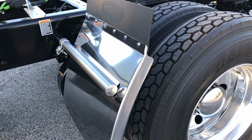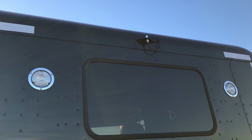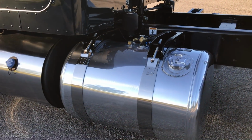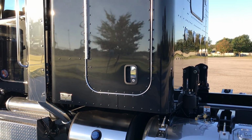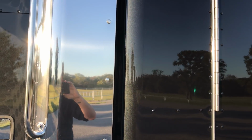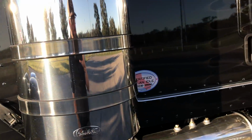Peterbilt polished stainless quarter fenders. 6 lights in the back of the sleeper. Antenna mounted on the back. 80 and 135 gallon polished aluminum fuel tanks. 48-inch sleeper. The color on this one is diamond black metallic. It's a black with a real pretty silvery gray flake in it. Kind of hard to see in this morning sun, but you get the idea.